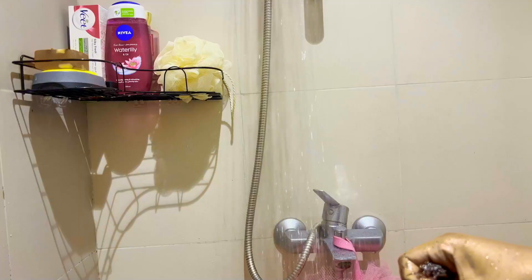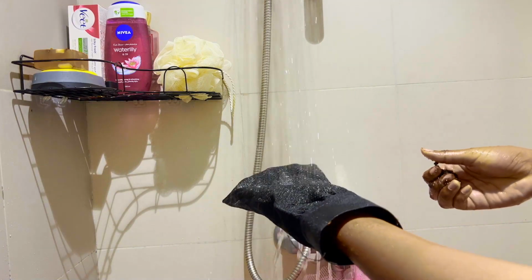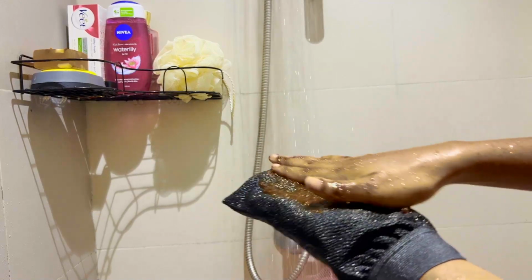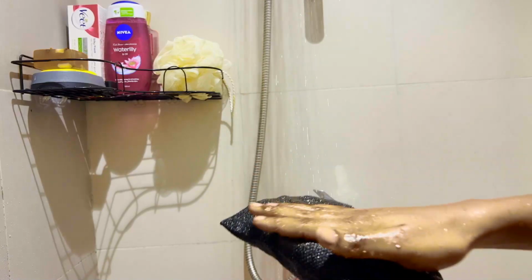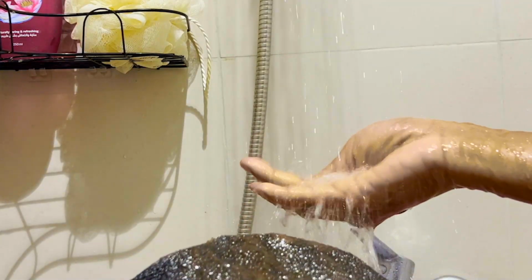Oh my god, I started with the sugar scrub, which I use to scrub all the dirty things that have been sticking in my skin for a very long time. It's time to scrub it, and this is how it looks. It looks really not the nicest thing, to be honest, but it works amazingly.